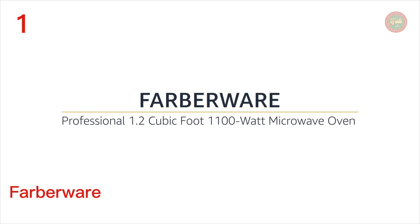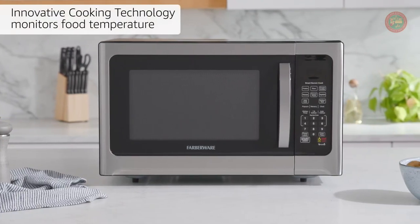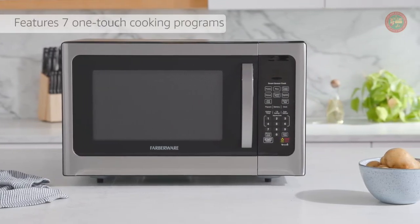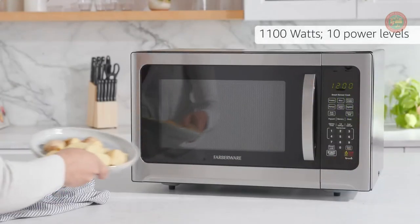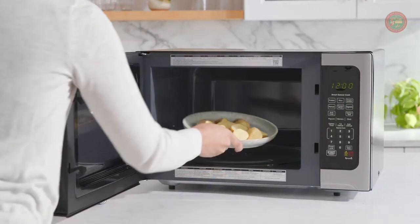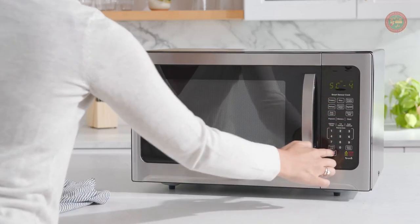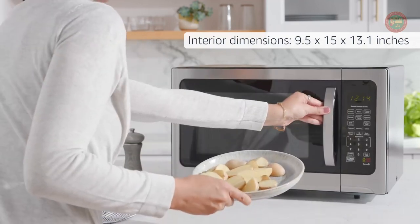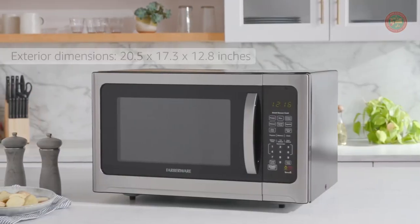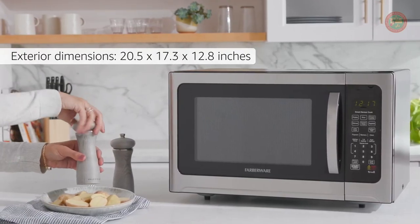Farberware Professional 1.2 cubic foot 1100 watt microwave oven. Innovative cooking technology monitors food temperature. Features 7 one-touch cooking programs. 1,100 watts, 10 power levels. Defrost by weight or by time. Interior dimensions, 9.5 by 15 by 13.1 inches. Exterior dimensions, 20.5 by 17.3 by 12.8 inches.